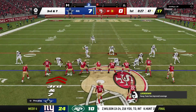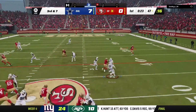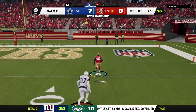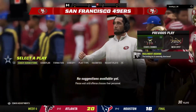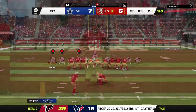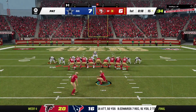Here's play number 7 on the drive. This is 3rd and 7. Hurts sets up to throw it. Gets this out to Saquon Barkley. Touchdown, 49ers! Saquon Barkley, 47 yards. And the Niners are an extra point away from drawing level.